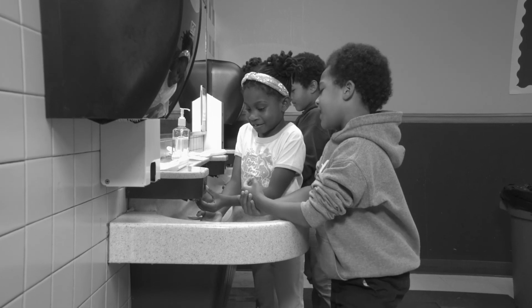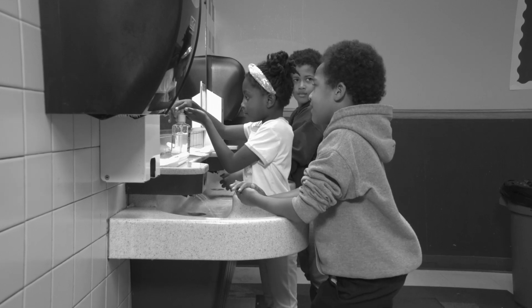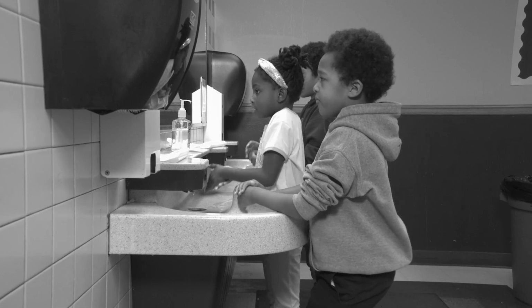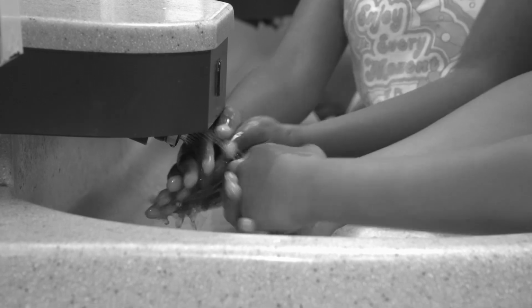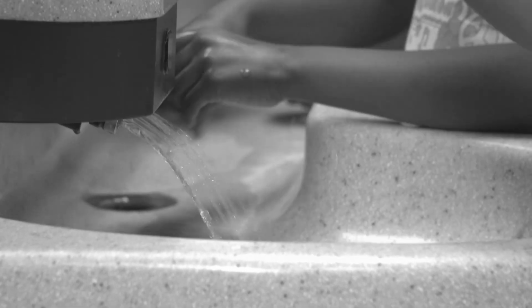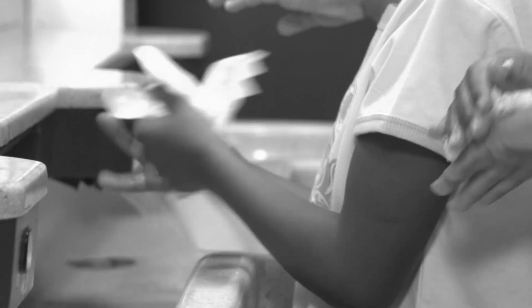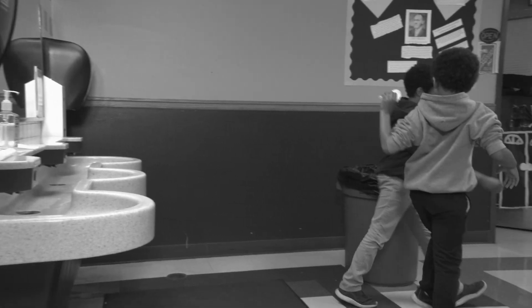It's important to wash your hands at school and at home. You get to follow the same steps. Step one, apply soap and rub your hands together. Step two, rinse thoroughly with water. Step three, dry your hands completely. Step four, throw your paper towel in the trash.